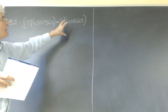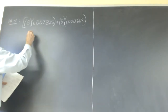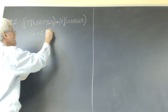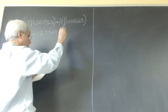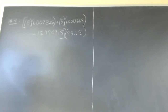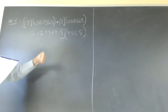So that and that is what the masses of all the individual particles would add up to if you separated them. When you have them all put together in an oxygen atom, the mass is 15.9949. Then there's the 931.5 MeVs per atomic mass unit. This basically says how much energy corresponds to how much mass.